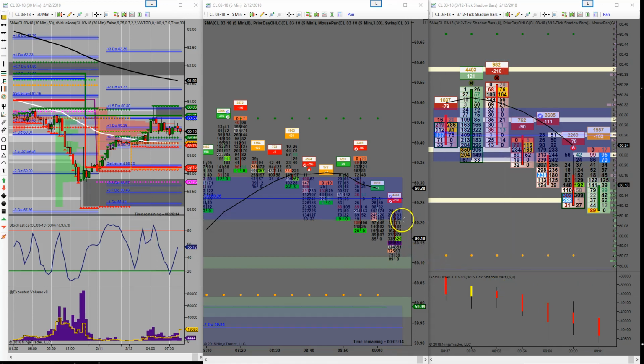Let's see here. All right, we got a sequence actually building up here. And if that is the case, 1404.94. That will line up right there on the 7 deviation line. All right, let me watch this one. I might have jumped the gun here. Yeah, let me scratch this one. I'm going flat. Okay, close out at -3.